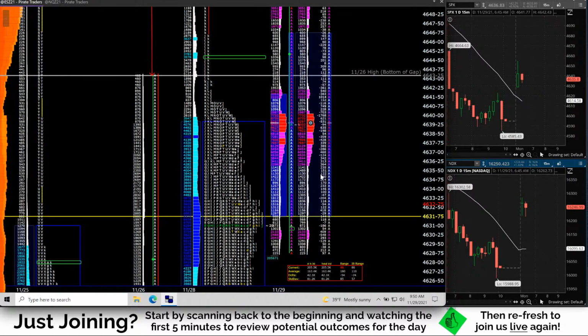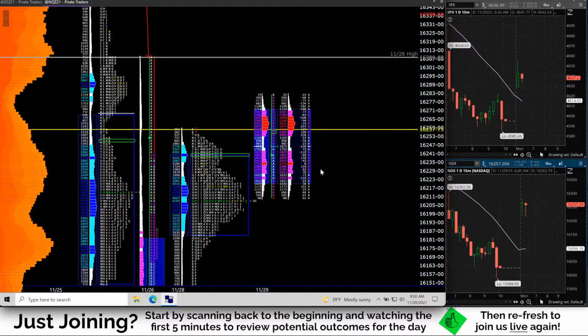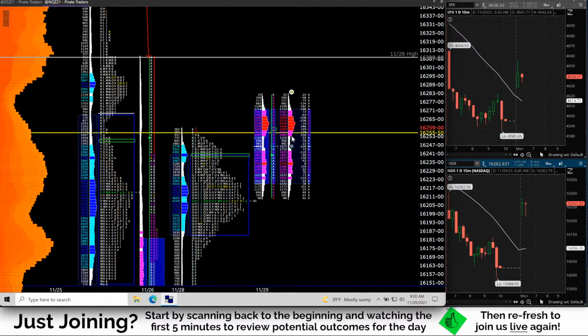Oh man, that was quick. All right, it was resistance. NQ back up in that area right now as well. The support that is now acting as resistance.